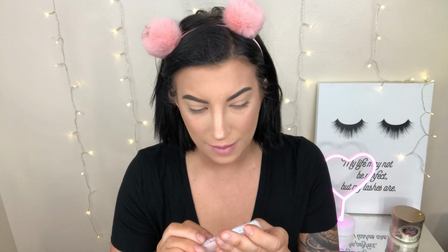Now for the lipstick, this is the last thing before I finish it off and we do our check-ins throughout the day to see how this wears. This one is pretty darn light, so we'll see how this goes. If I need to, I'll definitely go back in with a lip liner, but let's see. Oh, it's like white. Oopsies. Okay. Yeah, this isn't gonna work.